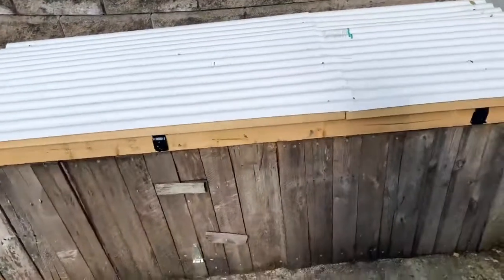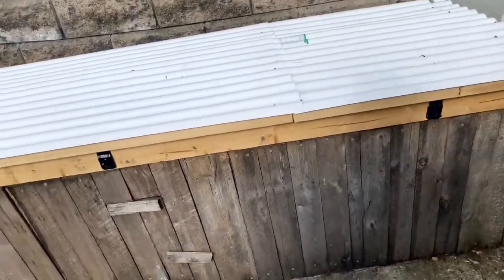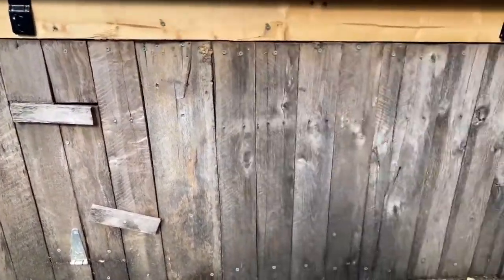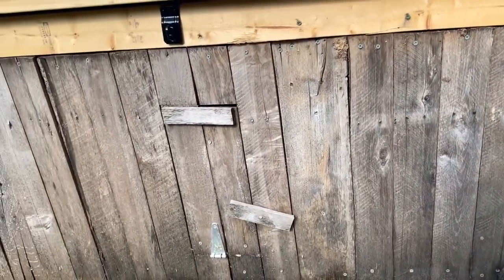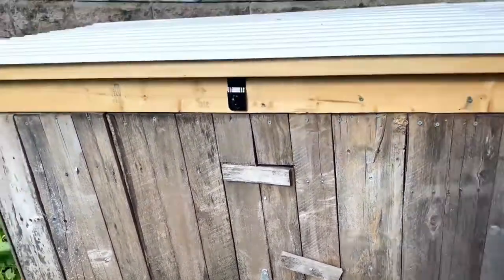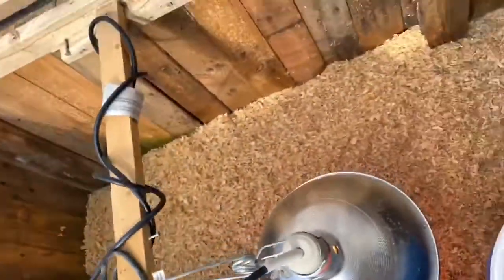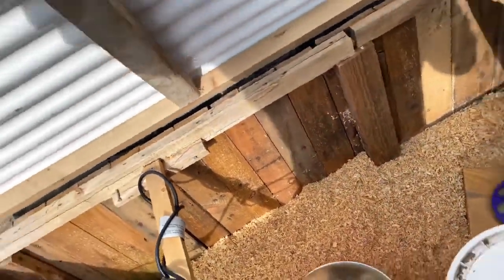All right, we've got the new and improved pallet brooder. If you guys have watched in the past, you know all this gray wood down here came from old pallets. We just took them apart, put them back together. More or less all of the framing of this is done with pieces of the internal parts of the pallet. Down in the bottom is some scrap plywood that we used in the past.